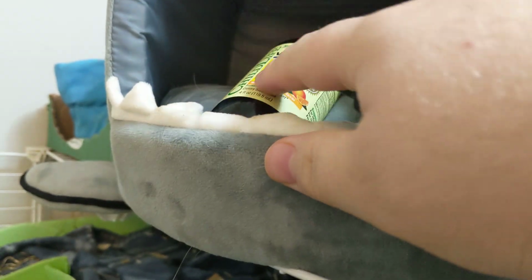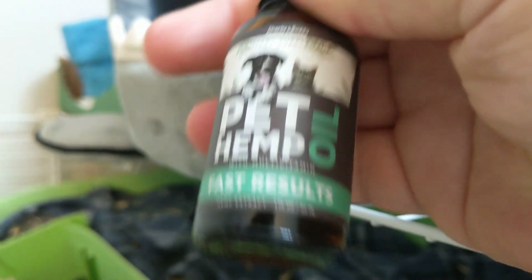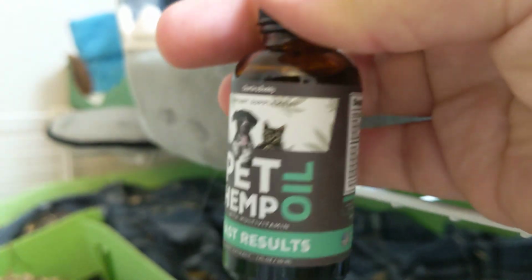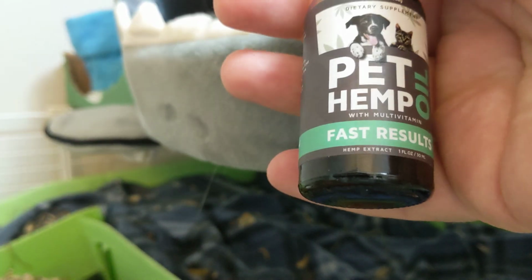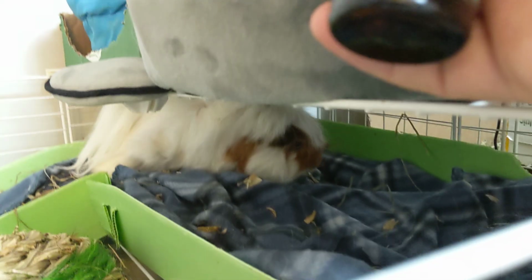I already had the vitamin C, I already had some critical care, things like that. The hemp oil, the CBD oil, I think is gonna be something that I keep around going forward. So whenever I start running a little lower on this, I'll reorder it. And the reason for that is, like I said, it's just good overall for them, a good anti-inflammatory. It's good for keeping them calm. It's good for just improving their mood.